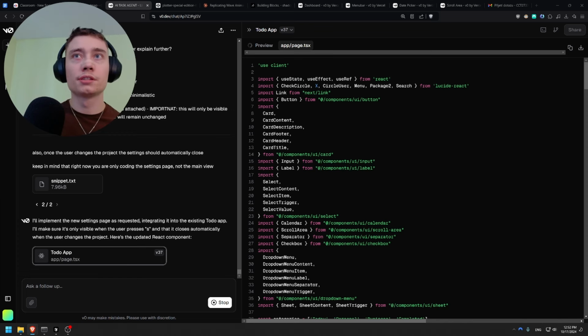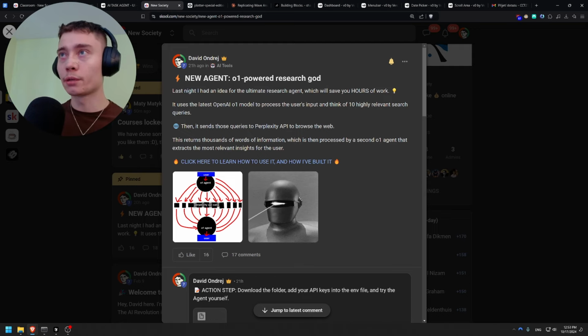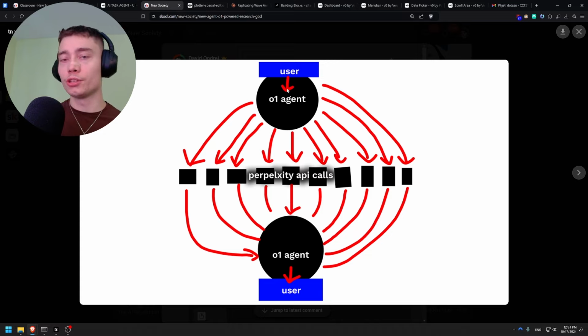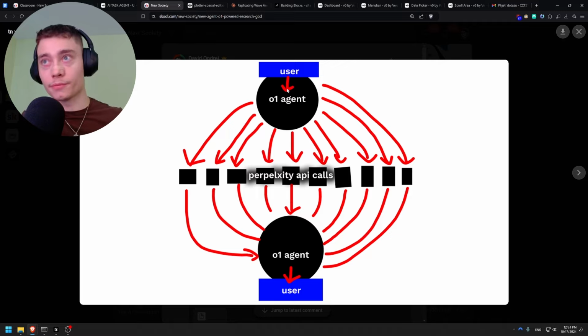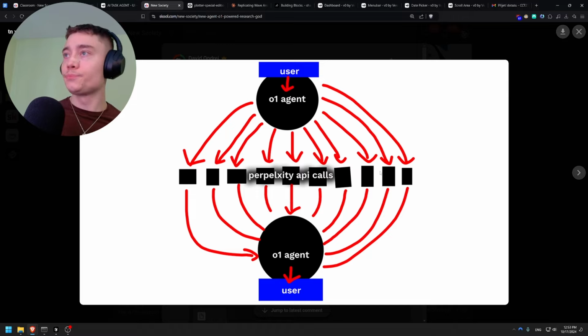By the way, while this is loading, I want to show you this. Yesterday I had an idea: let's build an O1 powered research god agent, which is basically like Perplexity but on steroids. Here is the graphic I designed. Basically, the user sends a prompt that goes to an O1 agent. That agent analyzes the prompt and thinks of 10 different highly relevant search queries, but there is a strategy. Three of the search queries are up to the O1 agent to decide, to better understand what the user is saying. The next 3 are slight variations of the user prompt, and the last 4 are complete wild Hail Marys.